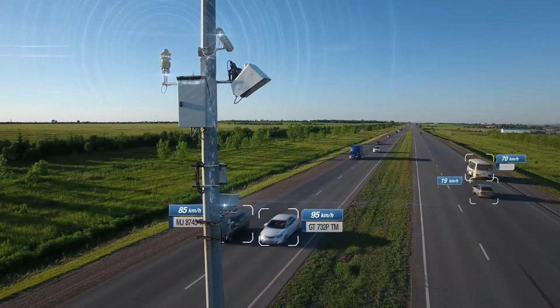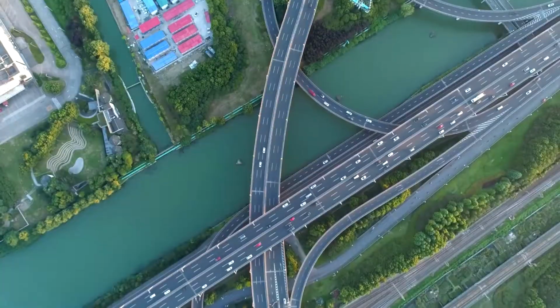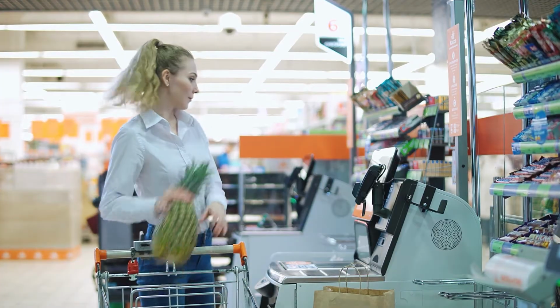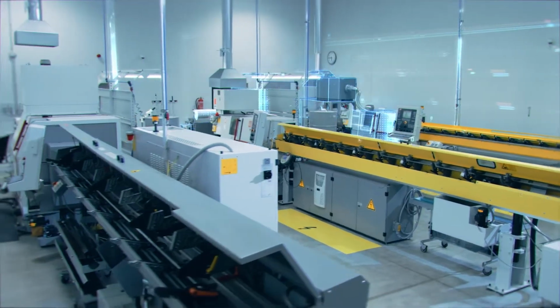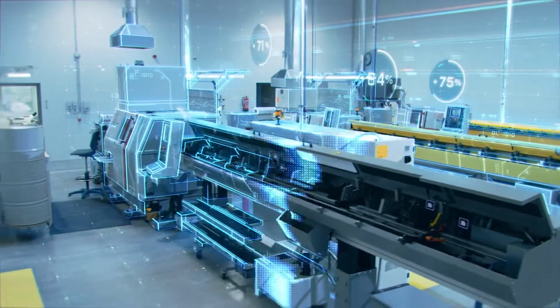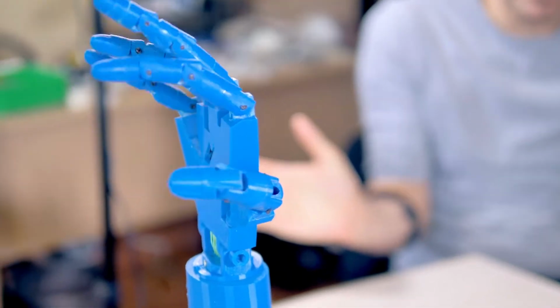Use it to study traffic patterns in smart cities. Support self-checkout in retail stores. Or detect component defects at manufacturing sites. Or come up with an application of your own.